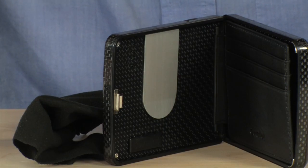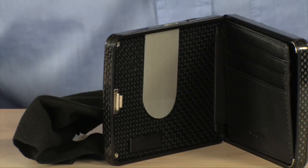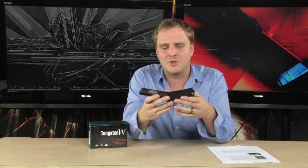One, of course, it's biometric, meaning that in order to get into this wallet, you have to actually swipe your fingertip over the fingertip sensor that's right here. You can do that by pressing the activation button that's on the side and swiping your fingertip along the sensor. You can see that it then opens up and it gives you access to what is inside here.